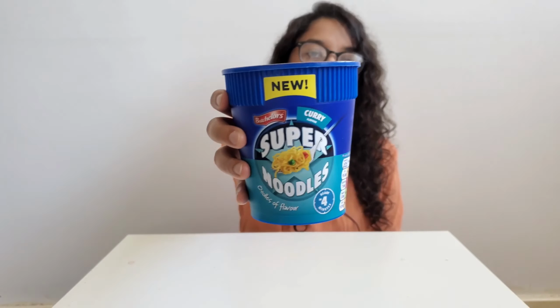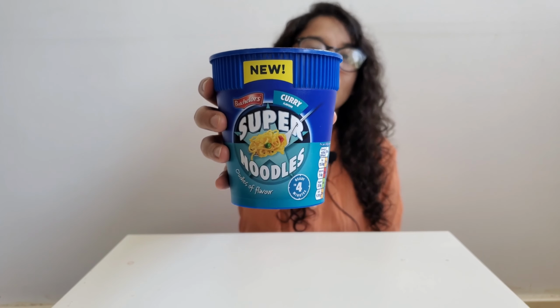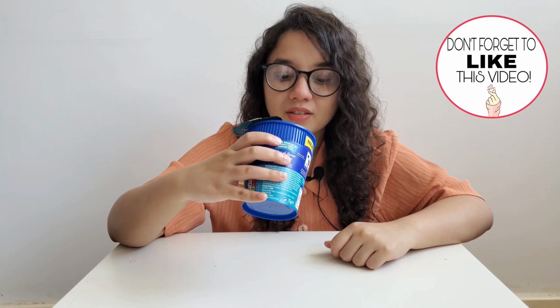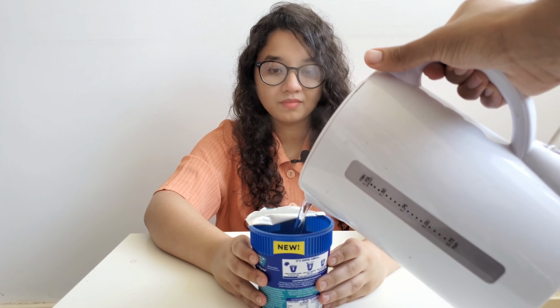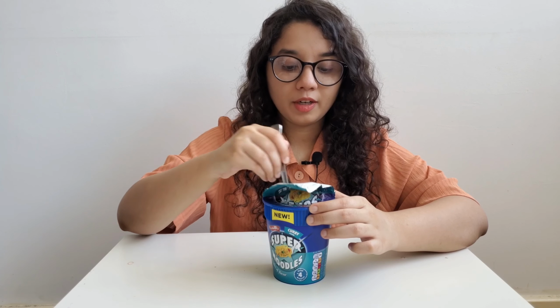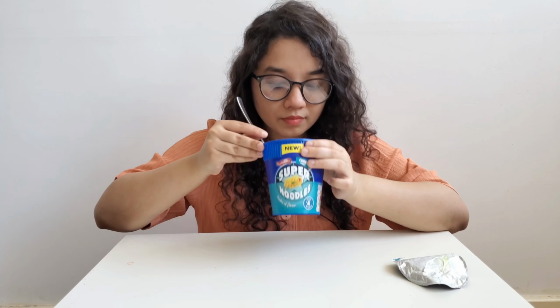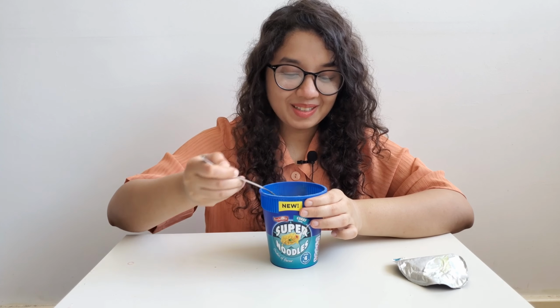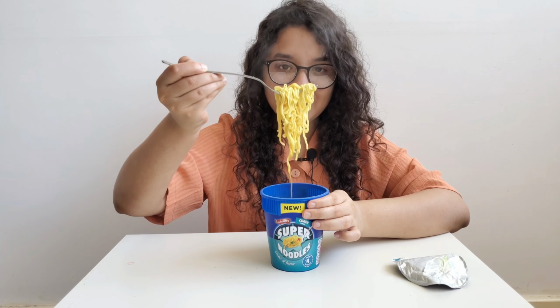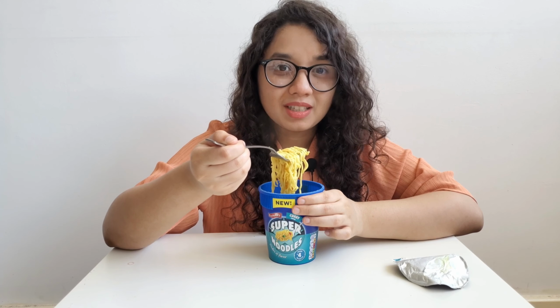The next one is Super Noodles, and it's again in curry flavor. They love their curries. It has a very strong smell, and not in a good way. So it has been cooked for the appropriate amount of time. Let's see. This doesn't smell appetizing. But the noodle looks much better than the last one. Elachi, it smells like cardamom.